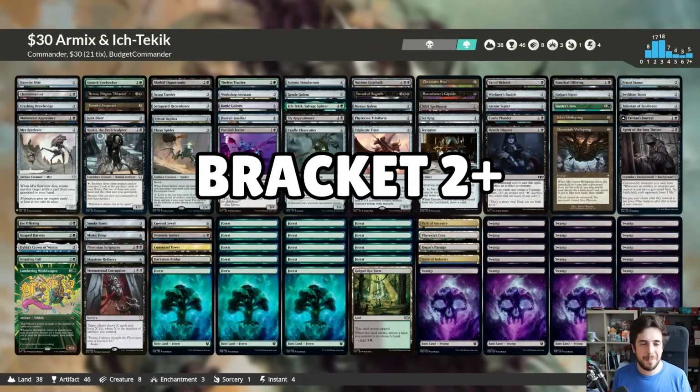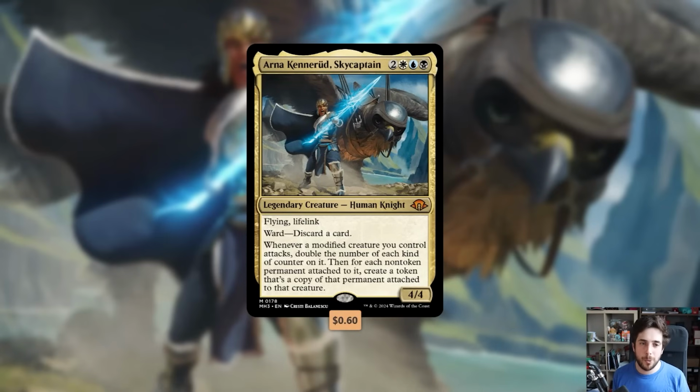So overall, this is a really unique style of artifact deck. It's Golgari artifacts. I think it's very cute. It has a very strong aristocrats feel to it. It has a lot of interaction pieces, but everything it's doing is pretty darn fair, I would say. So power level wise, I would say it's like high bracket 2, very low bracket 3, so like a 2+, maybe?